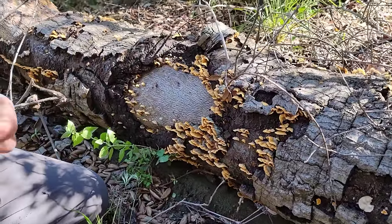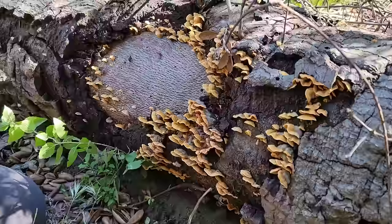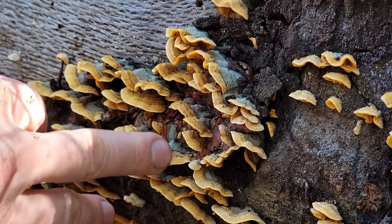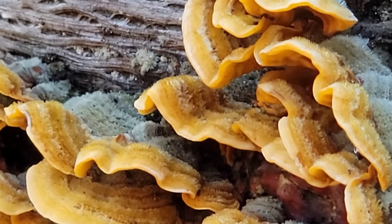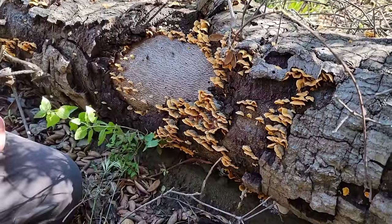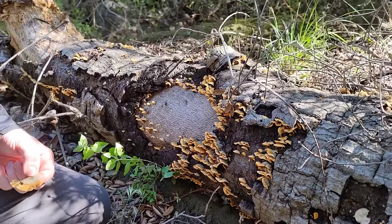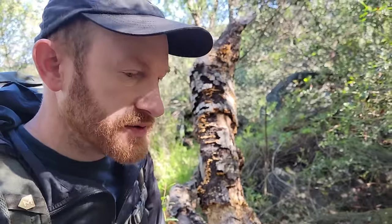Yeah, exactly. And this fungus is extremely successful. It's like everywhere. And when it dries out, it looks pretty similar. These are nice and fresh, all pliable and everything. But when it dries out, it's not a whole lot different, just a little bit more bleached out. And it'll stay on this log for a year or two, even when it's totally dry. Do you find it on other species or just on Quercus agrifolia, coast live oak? Any oak, it'll grow on. I don't see it on conifer much.